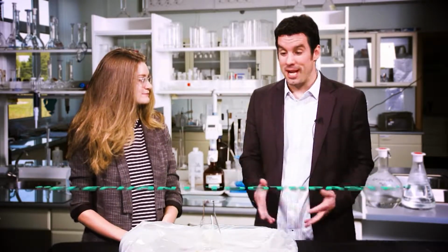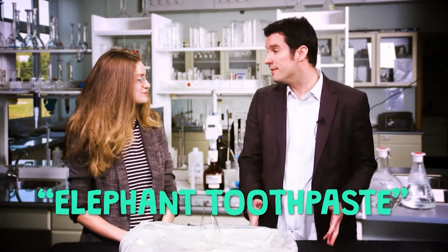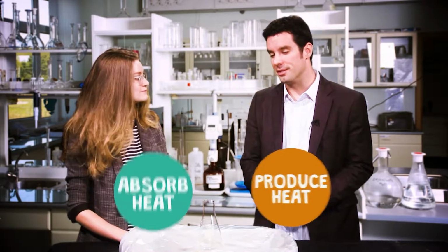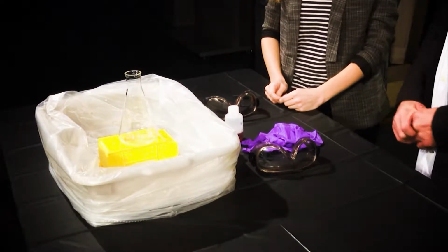So today's reaction, the common name is called elephant toothpaste. And you'll see why here in a second. Whenever you have a chemical reaction, oftentimes if we mix the right chemicals together, we can either absorb heat or produce heat. One of the reactions we'll do today is going to produce heat, and it's going to produce oxygen gas, and we'll see what this toothpaste will look like.